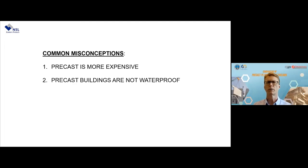Very often we run into this: buildings are not waterproof when they're precast. In Europe, you would look at this and laugh immediately. But in Europe, it doesn't rain like it rains in Malaysia and Indonesia and this region. When it rains here, it really rains. And we know that it rains so much that it doesn't even have time to dry off and it will rain again. So the challenges for waterproofing here are significantly higher.